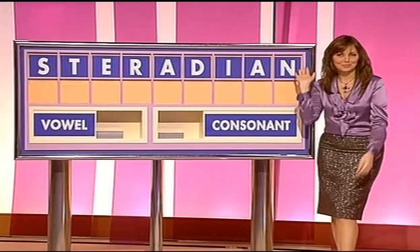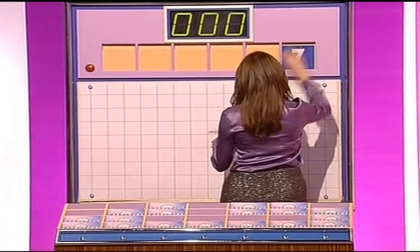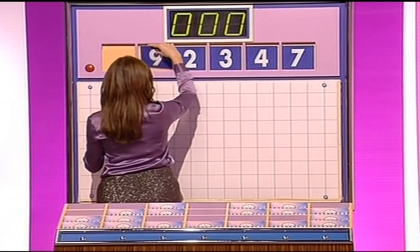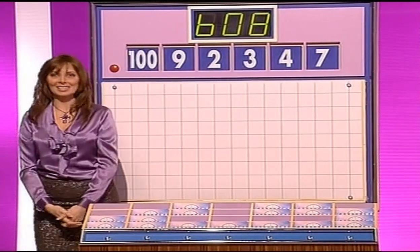For nine. Come on! You probably... What? One and five. A one and a five. Oh, classic Countdown selects. One, two, three, four, because you only have one large number then, linesman. Right, we have 7 and 4, 3 and 2, 9 and 100, and a target this time, not quite as big, 608.